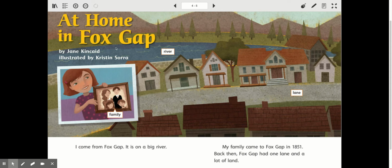At Home in Fox Gap. The author is the person who writes the words. That would be Jane Kincaid. The illustrator draws the picture and her name's Kristen Sora.